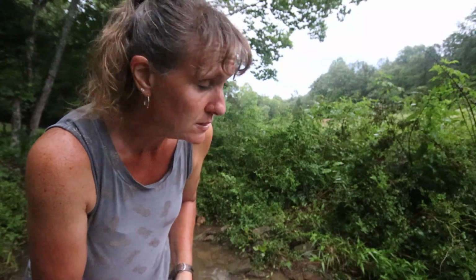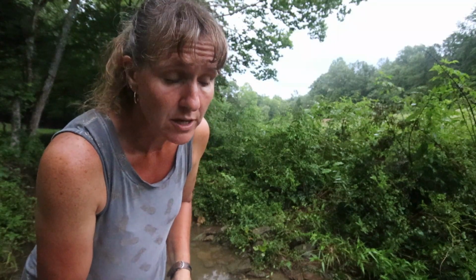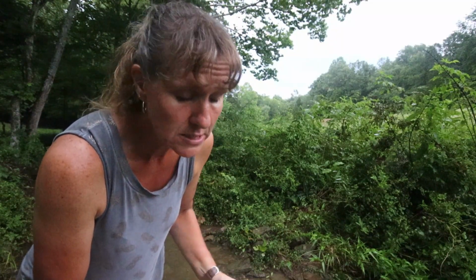Unfortunately, this patch has been hit really hard by the Japanese beetles, so there are some berries in there, but since I have shorts on, I don't want to climb into the bushes. These are wild blackberries. They are not thornless, and I don't want to get scratched.